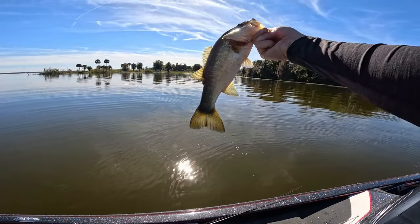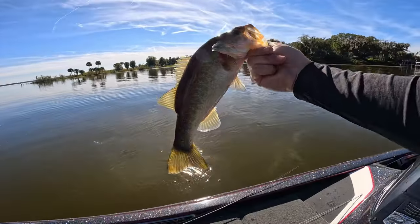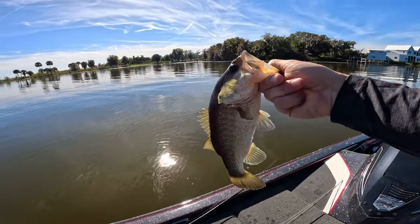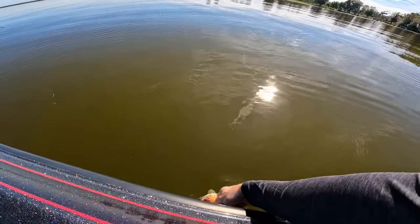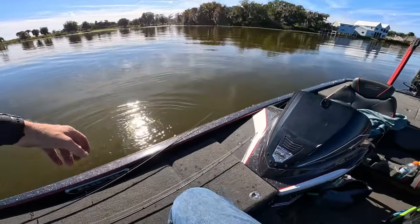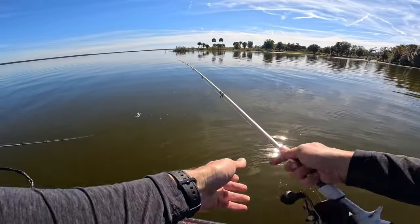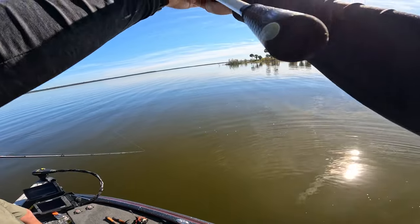Y'all check him out. First Florida bass right there, first one of the trip. I knew it. We're gonna let that guy go. Got him on the chatterbait. Good deal. Well, all right. That was a good call. It was a good call. I knew if I had two bites over here, there had to be some reason. Yep, must be a group of them over here for some reason for sure.